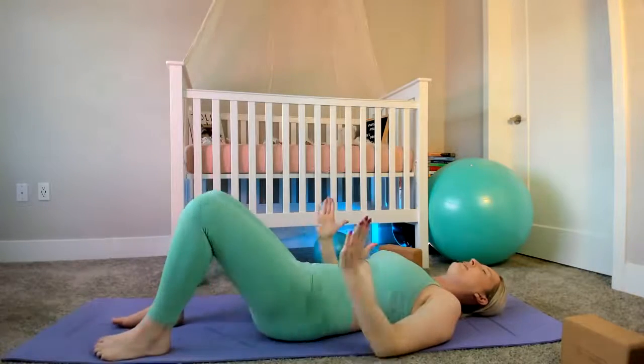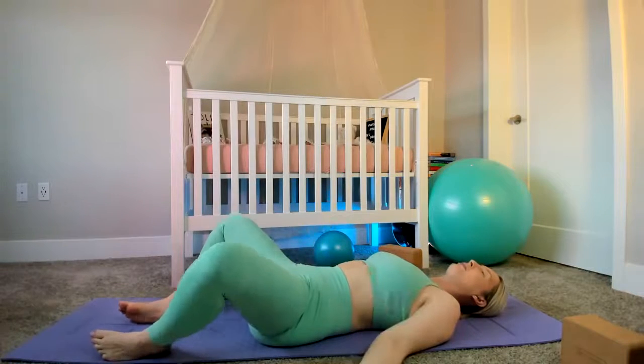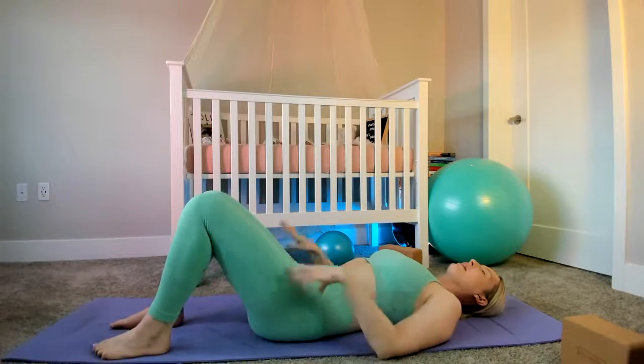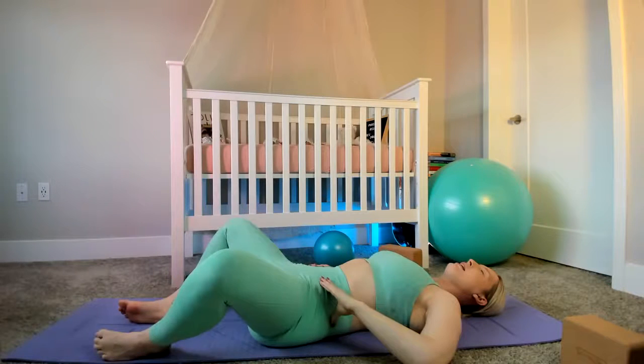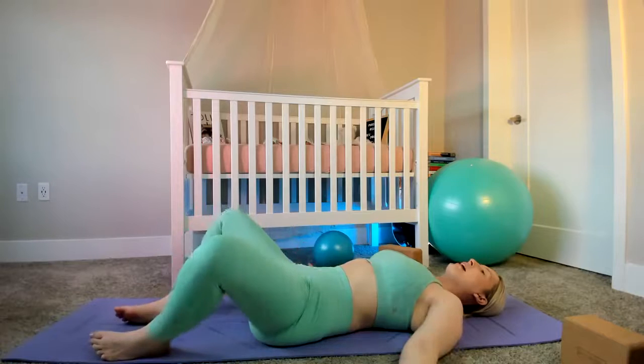So squeeze that pelvic floor and out. Again, let's do 10 of them. So bring it up. And then we're going to make it a little bit more challenging. You know how I like to do that. Squeeze them together and relax.